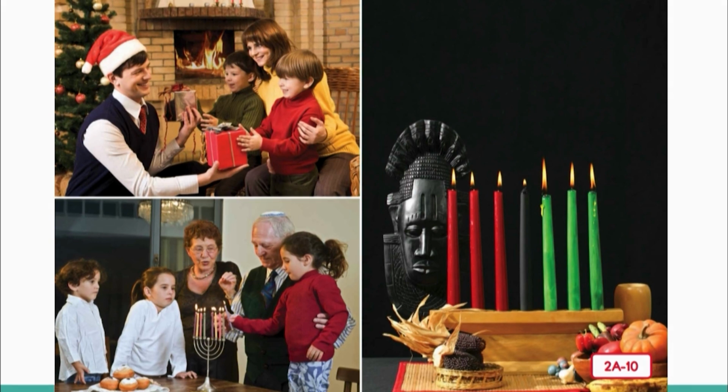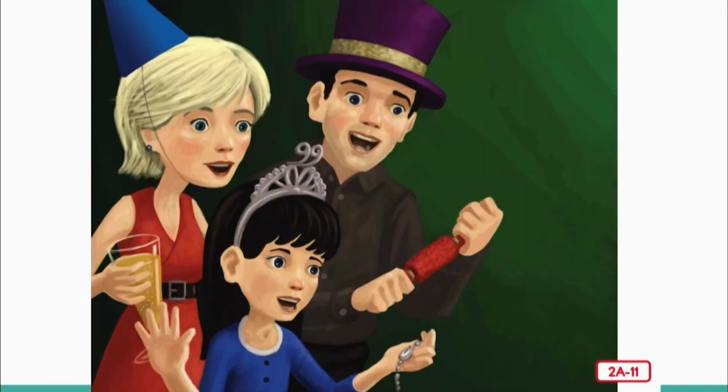sometimes people string colorful lights around their homes and neighborhoods. You should see Washington, D.C. during the holiday season. All of the lights make it a magical place. New Year's Eve, another important winter holiday, falls on December 31st, which is the last day of the year. This day is called New Year's Eve. January 1st, the day after December 31st, marks the beginning of a new year. January 1st is called New Year's Day.